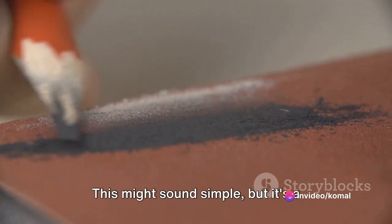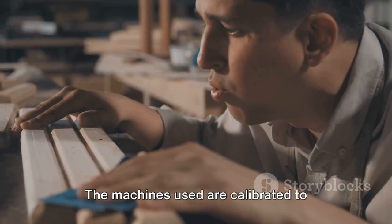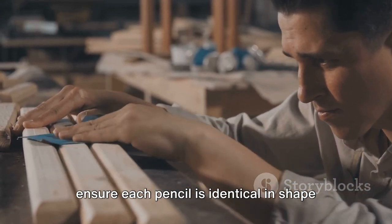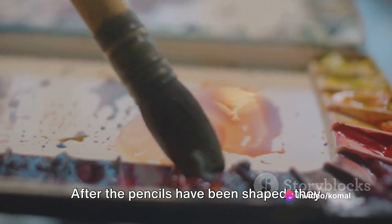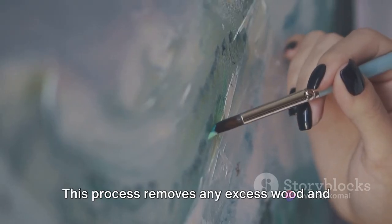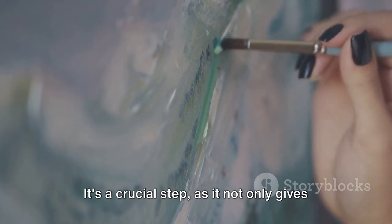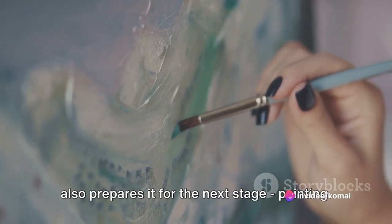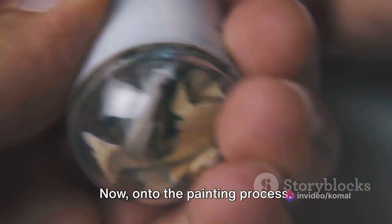This might sound simple, but it's a precise operation that requires attention to detail. The machines used are calibrated to ensure each pencil is identical in shape and size, ensuring a uniform product. After the pencils have been shaped, they are then sanded down. This process removes any excess wood and smoothens the surface of the pencil. It's a crucial step, as it not only gives the pencil its well-known sleek look, but also prepares it for the next stage, painting.